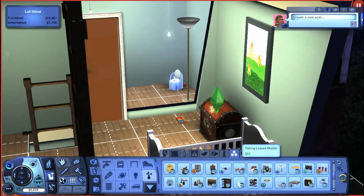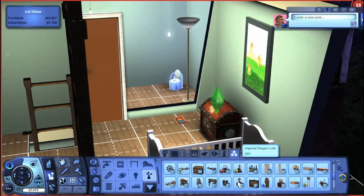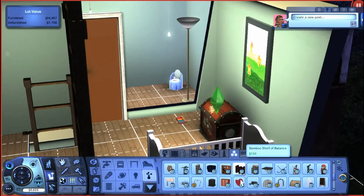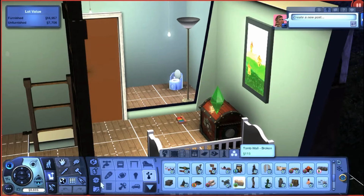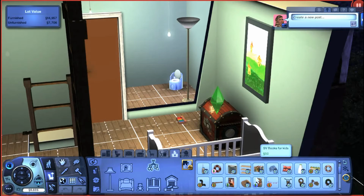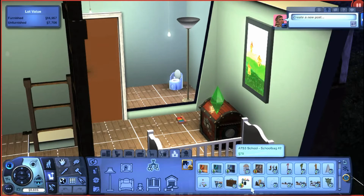It's more expensive than I thought it was. Come on. I was thinking it would have been up there at the top, but I didn't see it. Seriously? Alright, maybe if we search, sort by the room, go to kids' room, and go to kids' decor, maybe I can find it under here. Is it here? Is it here? I want to see it. Come on.